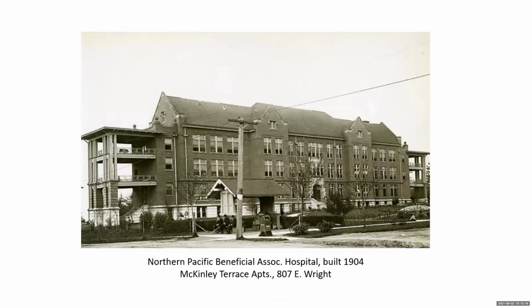Another major event in the development of McKinley Hill was from 1904, when again the Northern Pacific Railroad decided to put their hospital, the Beneficial Association Hospital for their workers, up on McKinley Hill, and it sat at the corner here of East Wright and McKinley Avenue. And so you can see that the railroad, Northern Pacific in particular, had a huge impact on the development, as I've seen in doing the research on the houses and on the people who lived in the houses that I inventoried, because you see many of the people with jobs with the railroad in one form or another, and sometimes not with the Northern Pacific, but with some of the other railroads as well.